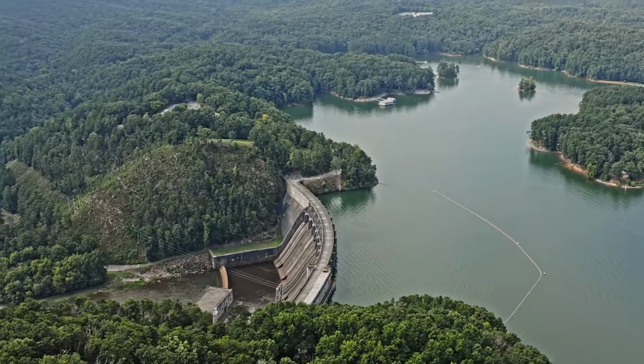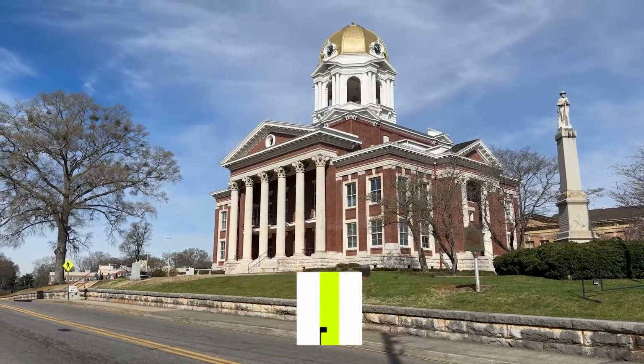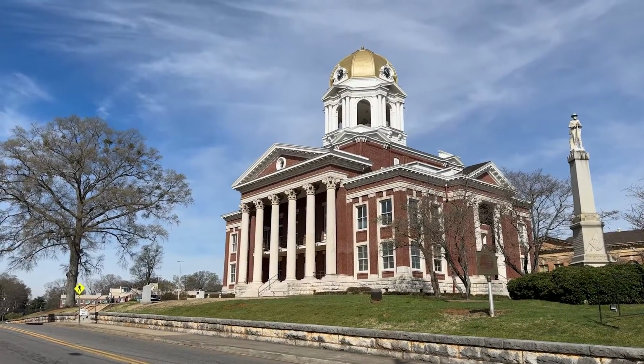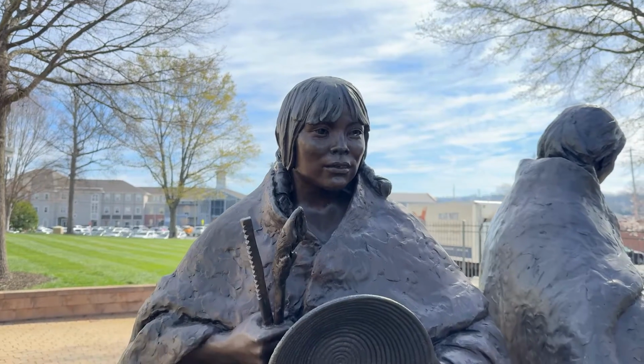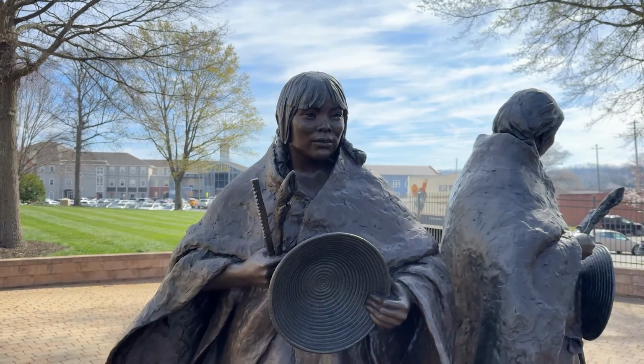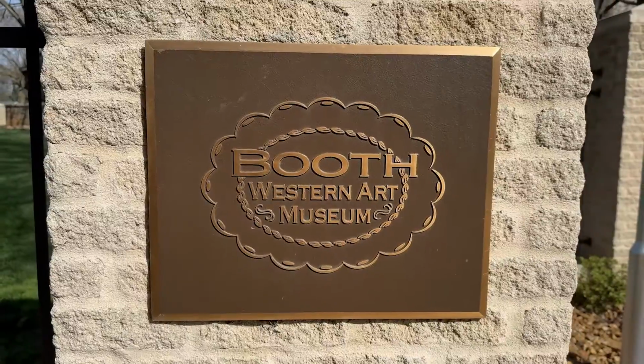Another big benefit of living in this area is the amount of museums that you find here. This is super surprising to many people, especially when you go to Cartersville and you see that it's kind of a ways away from the city of Atlanta. You're not anywhere near Atlanta, but there's still a lot of great museums in this area.